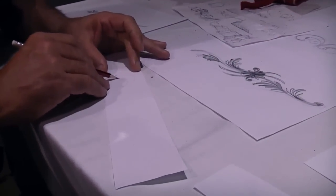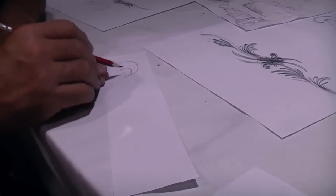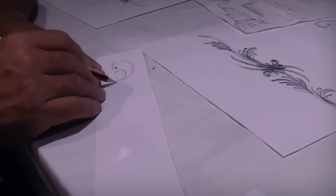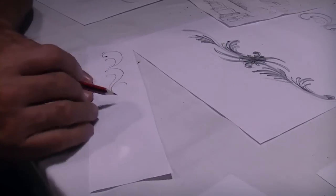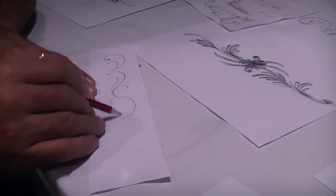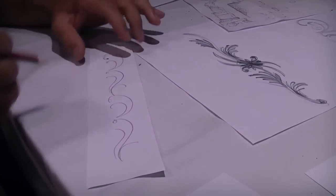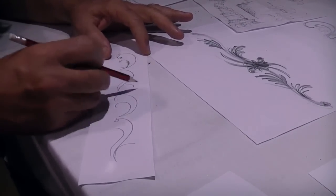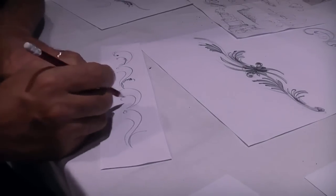So I like to do something really simple and small, and that's a classic piping like this. Two double lines in left turn and right turn, and after that another line, S shape, another right and left turn. So then I like to repeat that all the way. And just add a little bit more sophistication here. Just go with a little bit of zigzag piping around it.